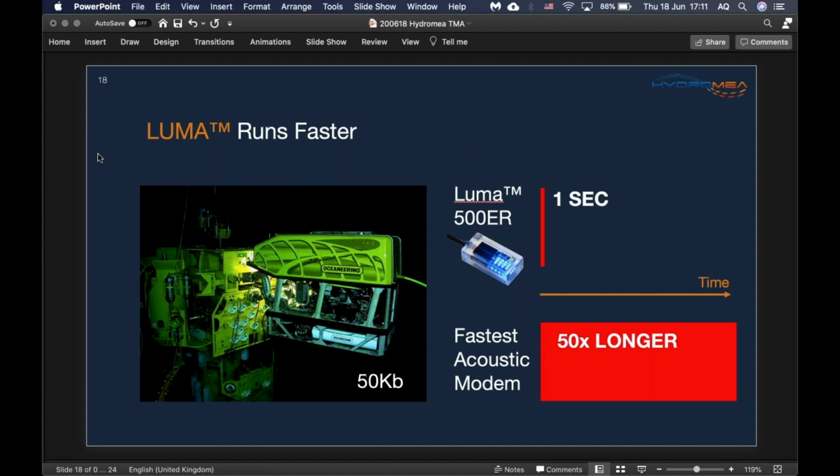So, optics versus acoustics. Optics is a relatively new technology that some people have heard of, some people have not, and many people ask us, okay, why would we use that? I guess the key benefit comes down to the fact that optics are significantly faster than acoustics. For instance, sending a 50 kilobyte image will take you 1 second with our Luma 500 ER unit, and it will take 50 times as long with the fastest acoustic modem on the market.